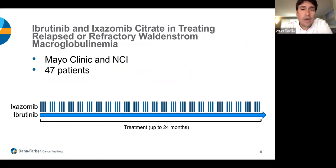And then the third member of the family of proteasome inhibitors is this oral agent called ixazomib. The Mayo Clinic and the National Cancer Institute are also running this study on ibrutinib and ixazomib combined. Again, this is a 2-year therapy. Ixazomib is given weekly, 3 weeks on, 1 week off for 24 months. Ibrutinib is given every day at 420 milligrams, which is the standard. After 2 years, ixazomib will be stopped and ibrutinib will be continued all the way to disease progression or unacceptable toxicity.